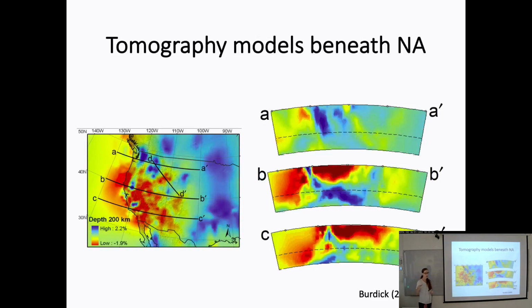Following the early seismic receiver function data and the early cross-section, the black and white cross-section I showed from the 80s and 90s, in the early 2000s the NSF started this really major project called EarthScope. Within it, there was a seismic component called USArray, which basically mapped the entire US with seismic instruments and created these great, vast, high-resolution tomography models for the entire North America, mostly US.